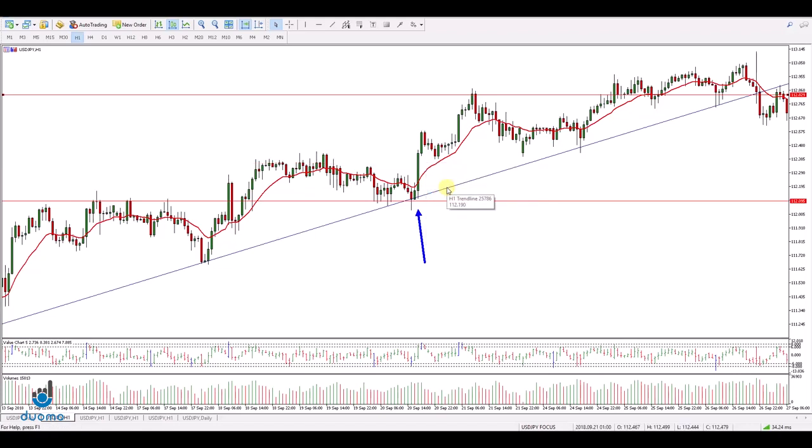So Nuno entered this trade expecting, sorry about the squeaky chair in the background, that seems to be my trademark. There's always a squeaky chair in the background.